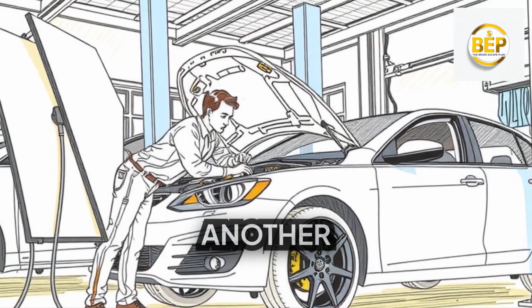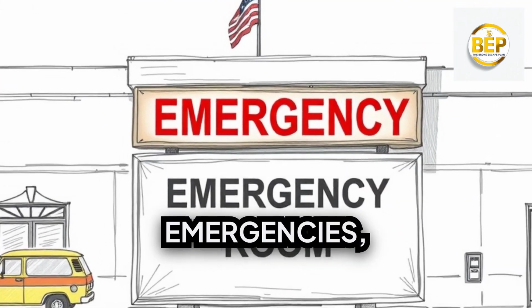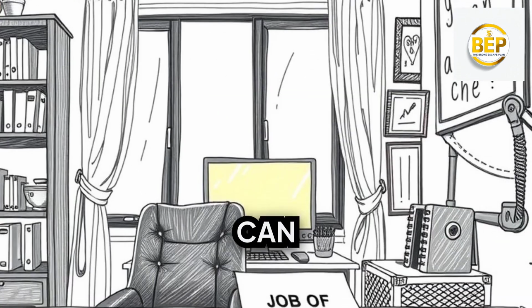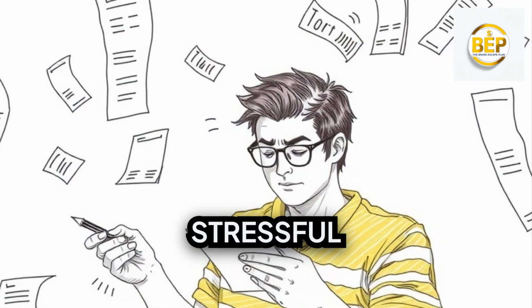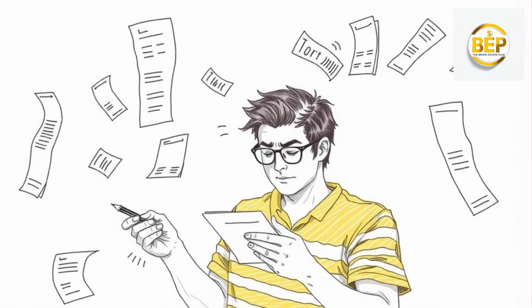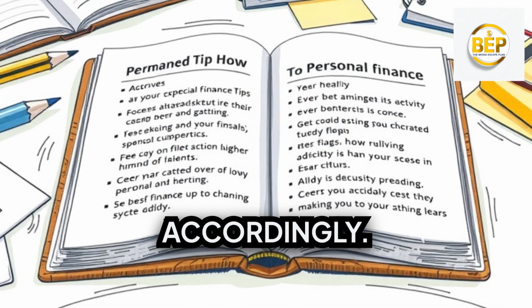Unexpected expenses are another major obstacle. Car repairs, medical emergencies, or even a sudden job loss can derail your savings plan. These unexpected costs can be stressful and often lead to debt. The key is to anticipate that these expenses will happen and plan accordingly.